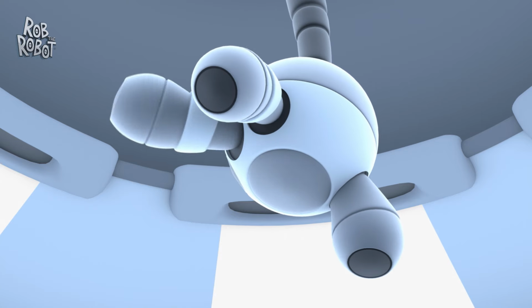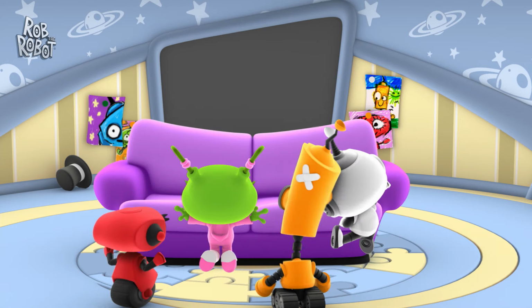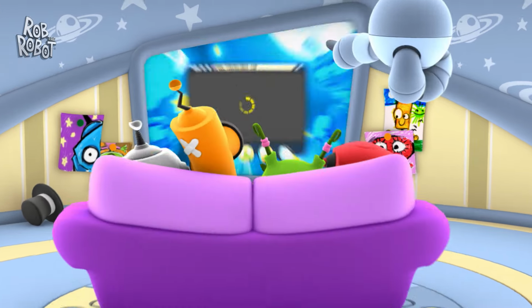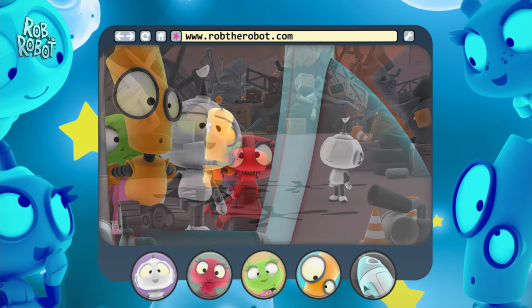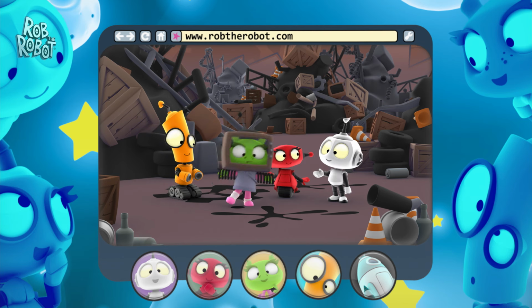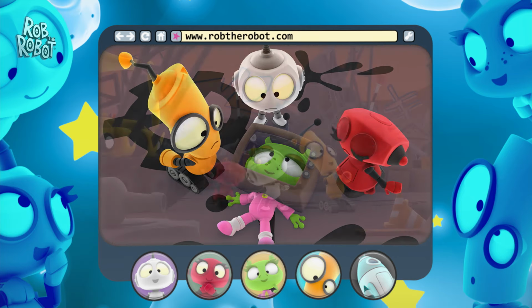Rob, you're back. So, what did you learn on your mission? Emma was unhappy that she didn't look like the rest of us, so we traveled to Spare Part Planet to make her a robot costume. But our real mission was to show Emma she's perfect, just the way she is. She wanted to fit in so badly, she didn't realize how clumsy all that heavy stuff was making her.